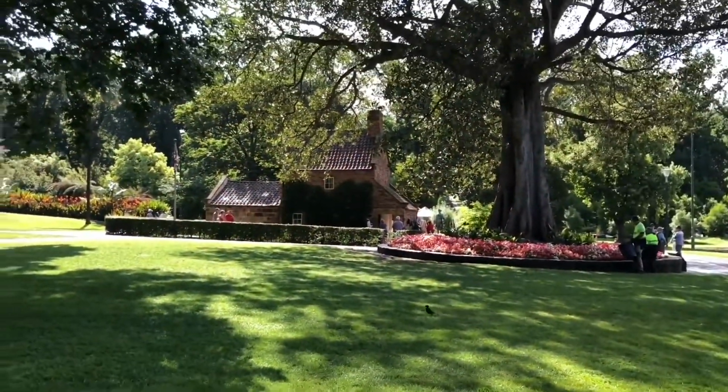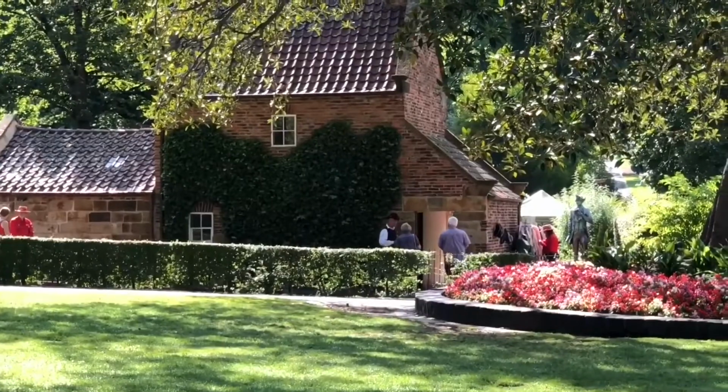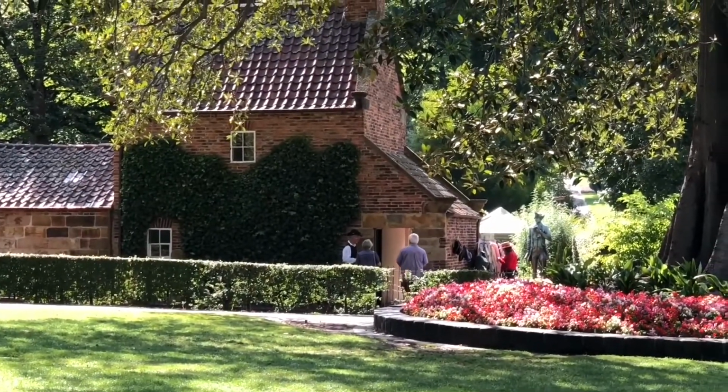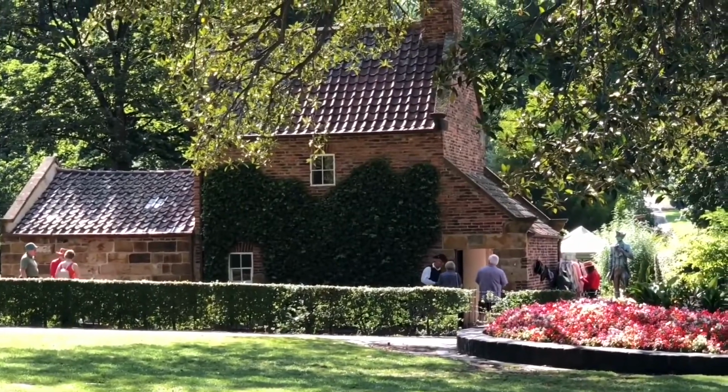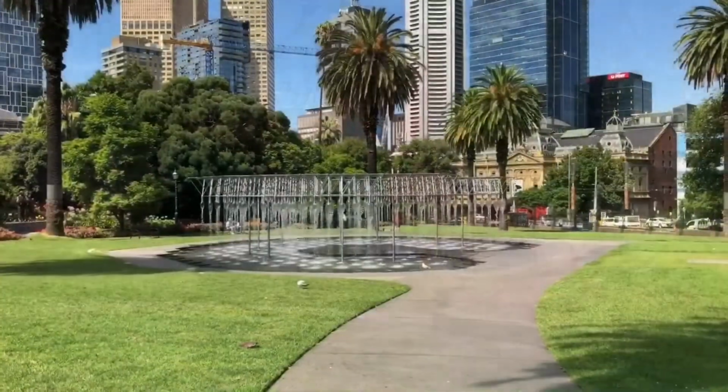And you see over there, I'll move in a little bit. They're dressed in period costumes, and I don't think we'll bother. If you've seen one old piece of furniture or some crockery, you've seen them all.